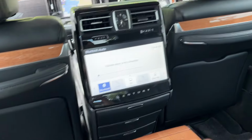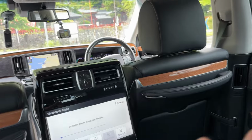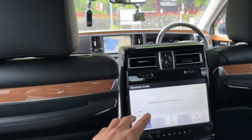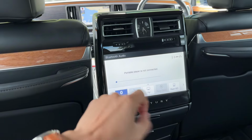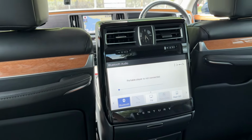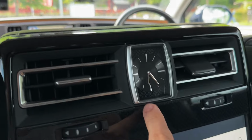I like how the back feels because it's like a little detox space. There's not a lot of tech, not a lot of screen, just one in front there, and one here which you can switch off, or you can choose the music and stuff like that. So it's functional without being overwhelming. This beautiful analog watch over here.